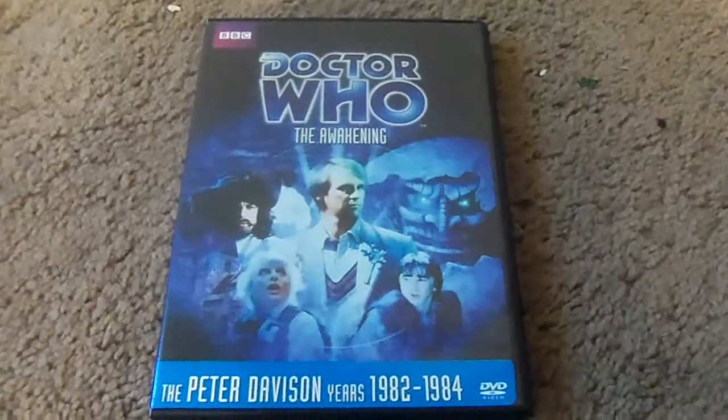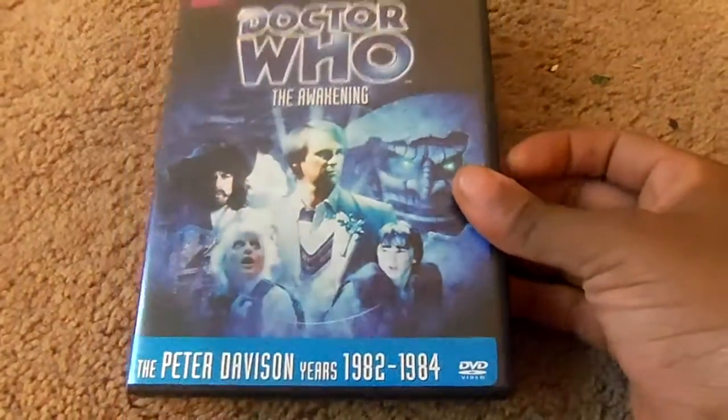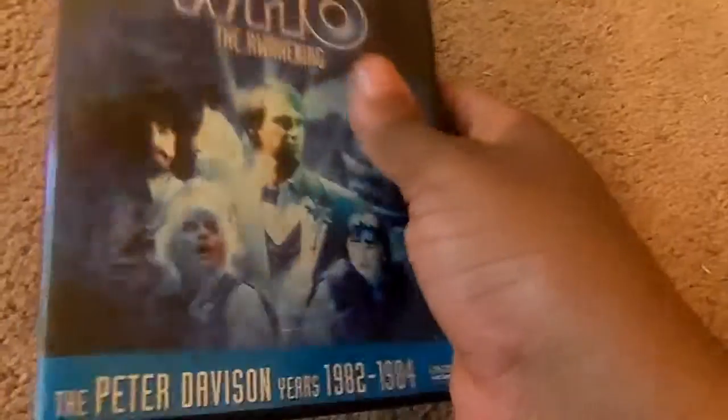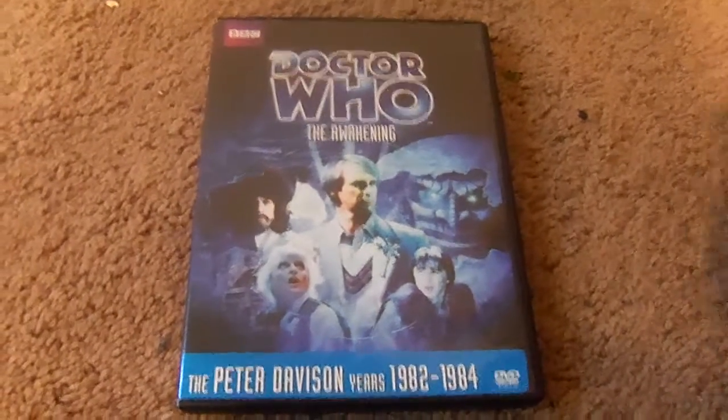Next up, The Awakening. The Awakening is another Doctor Who story going out of print soon. A good 2-part adventure. It came out in 2011. But yes, this is sadly going out of print.